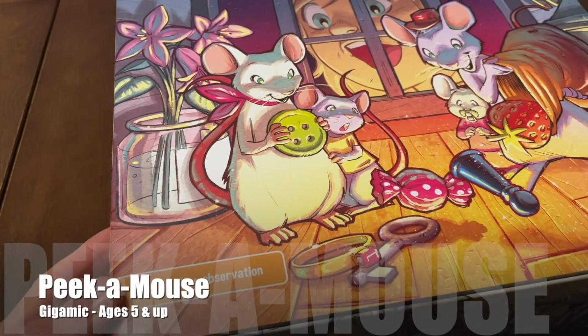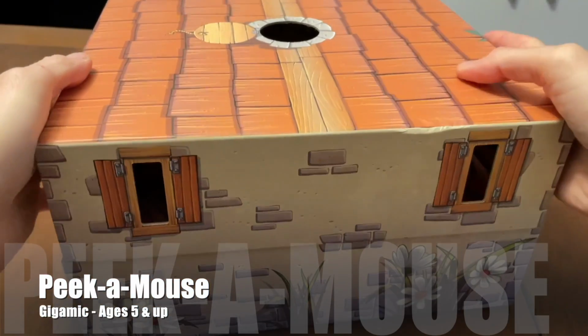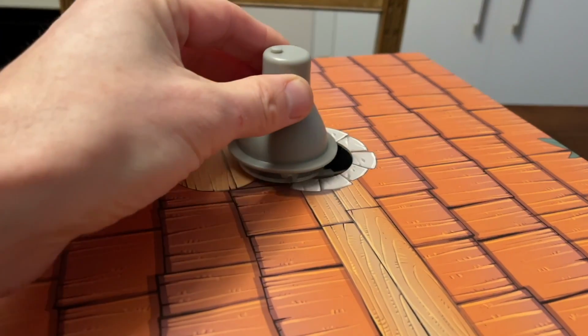Finally, I'd highly recommend Gigamic's Pika-Mouse. This is one of the most beautifully presented games I've ever come across.